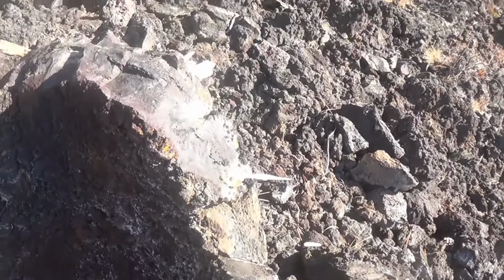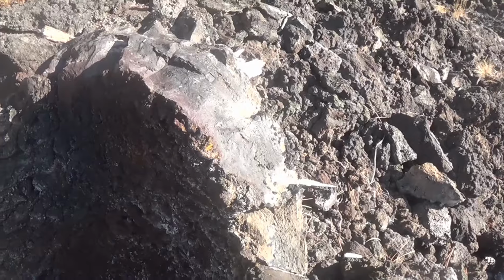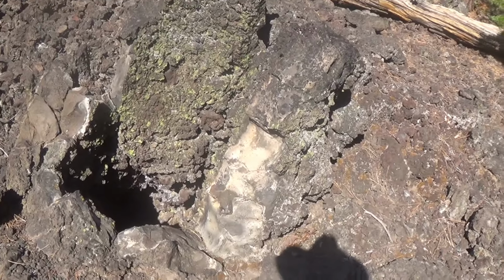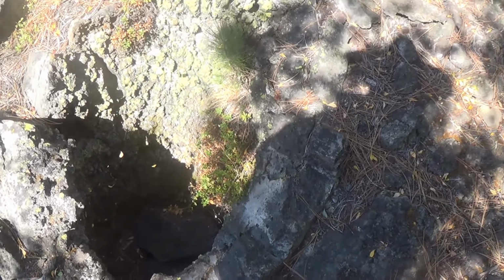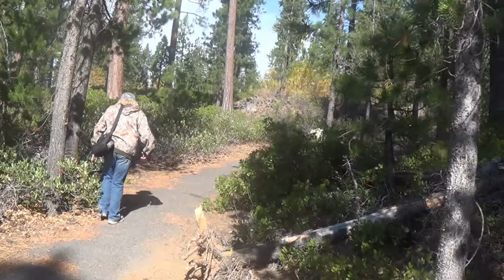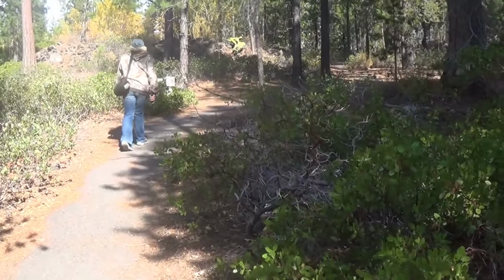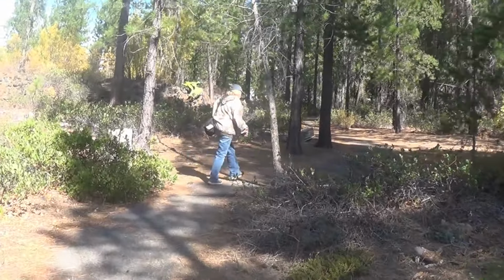The lava would flow up against it, go up and stick to the tree, and then it would cool, and meanwhile the tree is burning rapidly. And another one right across from it. Yet another tree cast. Now our trail is going slightly upward, and we're getting out of the violent flows, and we'll be up to the parking lot before a terrible long time.